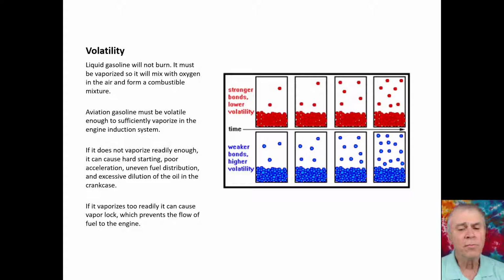All right, so purity, detonation, and volatility. Volatility is basically the ability of a liquid to vaporize. Certainly, you need a vapor stream of fuel in order to actually ignite. Liquid gasoline will not burn. It must be vaporized, so it'll mix with the oxygen in the air and form a combustible mixture.